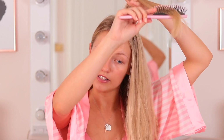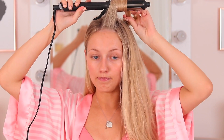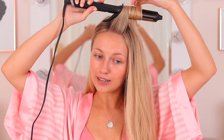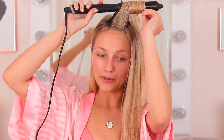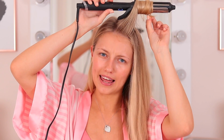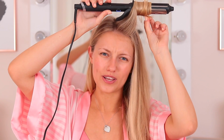So I take a medium-sized section of hair like this and just brush it so it's facing upwards. And then I just take the tong and start at the base of the section of hair and just wrap it round. I feel like I'm definitely going to burn my finger because this is backwards, and then I'll just hold this in place for like 10 seconds, maybe less, usually less probably because I'm rushing. I'm always rushing in the morning.